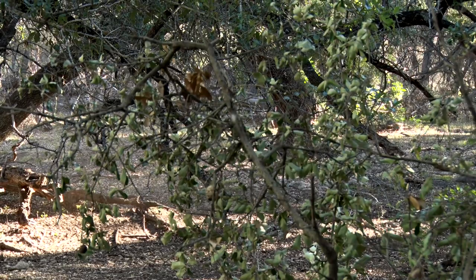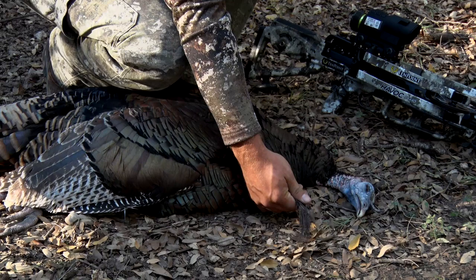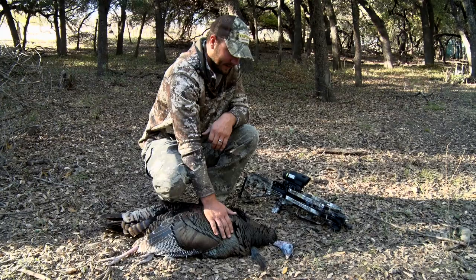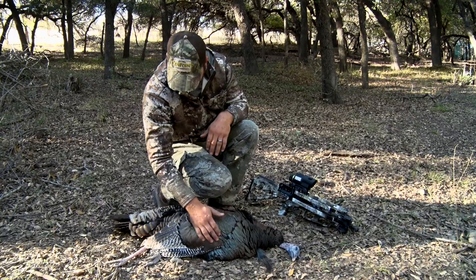Look at that guy. Look at that beard. That's one of the cool things about hunting here in Texas: it's deer season and you're mainly hunting for deer, but if a turkey walks by, it's perfectly legal to take a turkey here this time of year. Not only do we get to hunt them in the spring, but we can also take them in the fall. And if it gets you excited, I think that's what you go ahead and shoot.